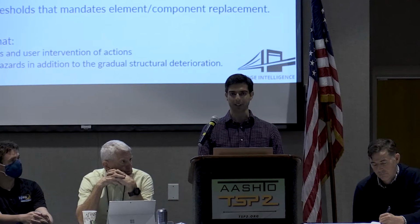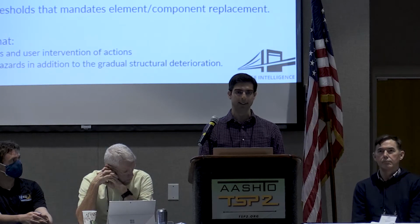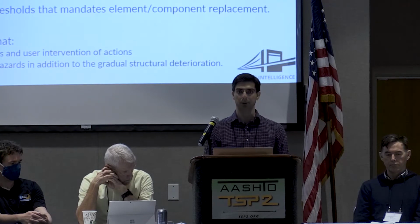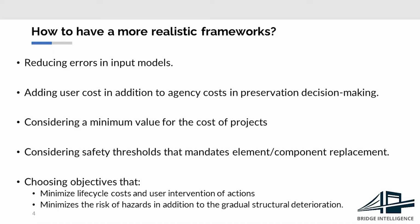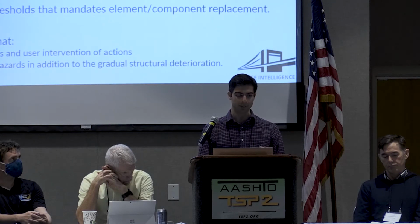advanced results. So first thing is to improve the input models, reducing the errors in our input model. We know now, these days, we have a good amount of data, so take advantage of it and develop good deterioration models, cost models, and also improvement models. Then considering user cost to account for the intervention of the repair actions that is put on the public really adds to the realistic results that we can get out of the framework.